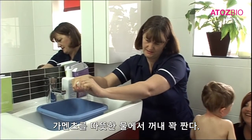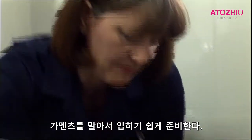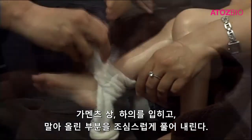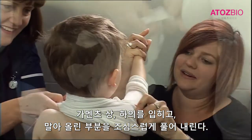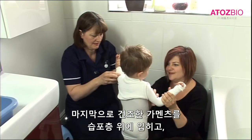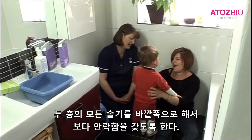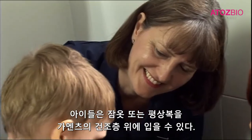Remove the garments from the warm water and squeeze out any excess, and roll the garments to aid ease of fitting. Then fit immediately to the trunk and legs, carefully rolling the garments out down the trunk and limbs. Finally, apply the dry garment layer over the wet layer, ensuring all seams for both layers are on the outside for added comfort. Children can wear pyjamas or normal clothing over the dry layers of bandages.